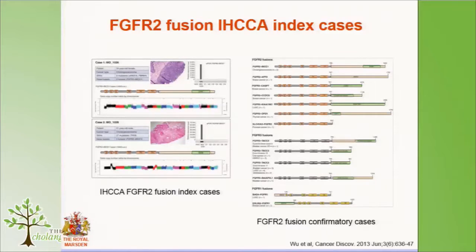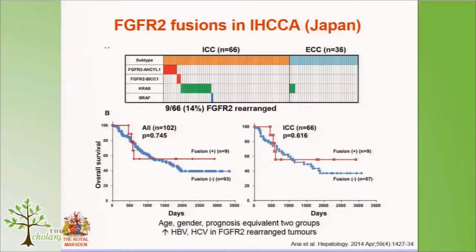So this suggests that FGFR fusions may be an oncogenic driver in multiple cancers. So following the first description of FGFR fusions in 2013, there's really been a real expansion of research in this area. Among the first to describe the prevalence of FGFR fusions in a Japanese data set, these investigators sequenced 106 cholangiocarcinoma, intrahepatic and extrahepatic, and they found 9 FGFR2 fusions for a prevalence of 14%, so roughly 1 in 6 patients.